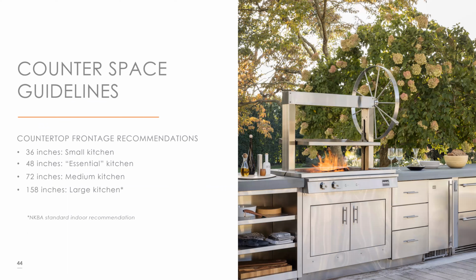So counter space guidelines. This is an interesting one. Outdoor kitchens are almost always smaller than the indoor kitchen countertop at any given home. There's a lot of people's outdoor kitchens that are bigger than my indoor kitchen, but in general, the outdoor kitchen is smaller than the indoor kitchen in that home. There's also different realities to how they're used. So we have scaled down our recommendations for countertop frontage.